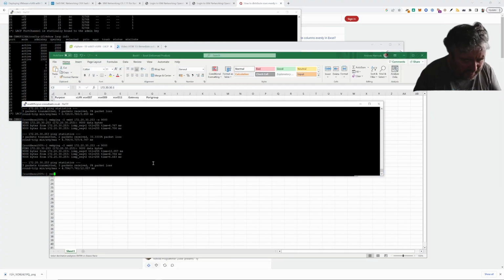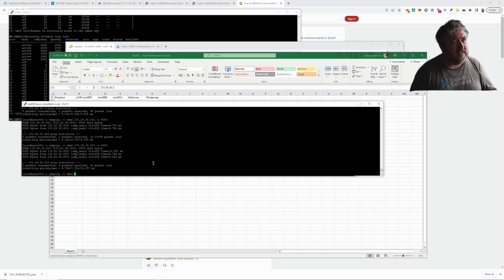So we'll do exactly the same thing. VMK ping -I VMK4. Now, can you start to see the benefit of using VDS? Because the VDS, as configured, applied exactly the same to all our hosts. So all our hosts should have the same VMK interfaces.